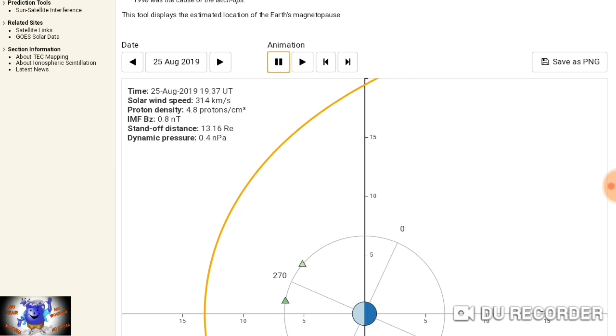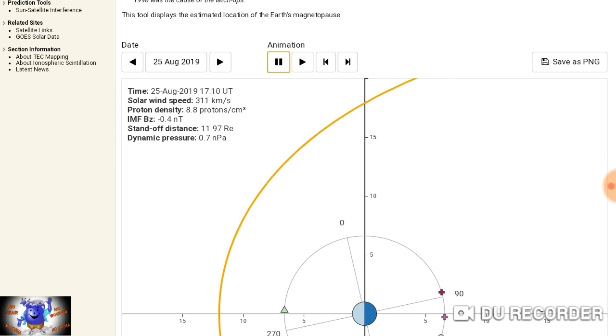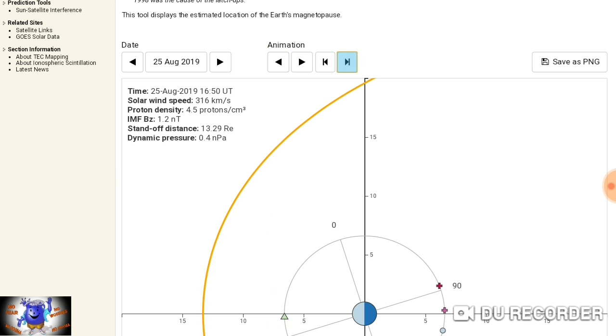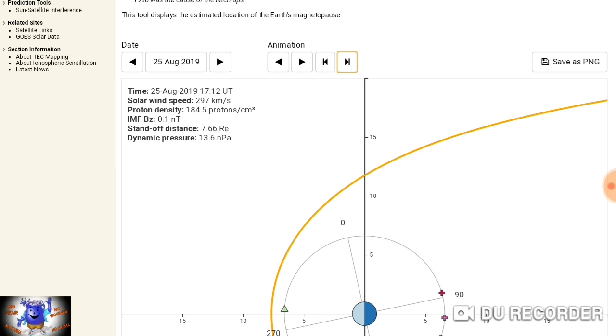So let's back that up a little bit. I want to try something here. Okay, let's go forward. We'll see what that one was. And whenever you see it jump like that, that's when I usually stop and do it real slow. Like right here. That goes to 70. Oh wow, look at that one, guys. I didn't even see that one. 184. Whoa!